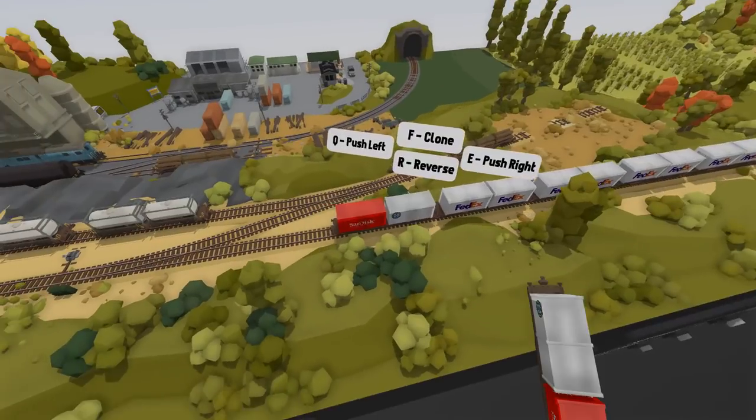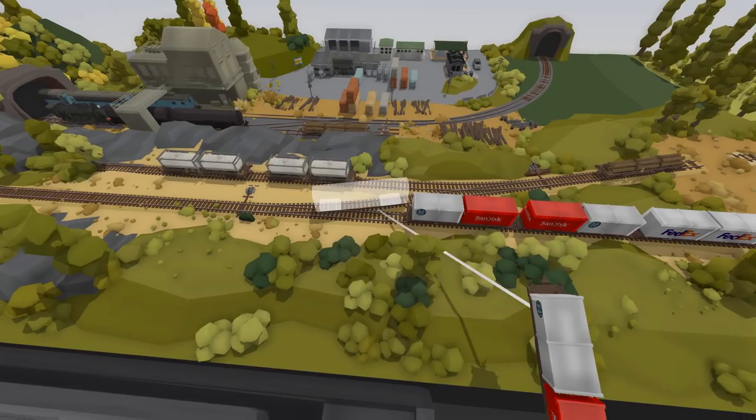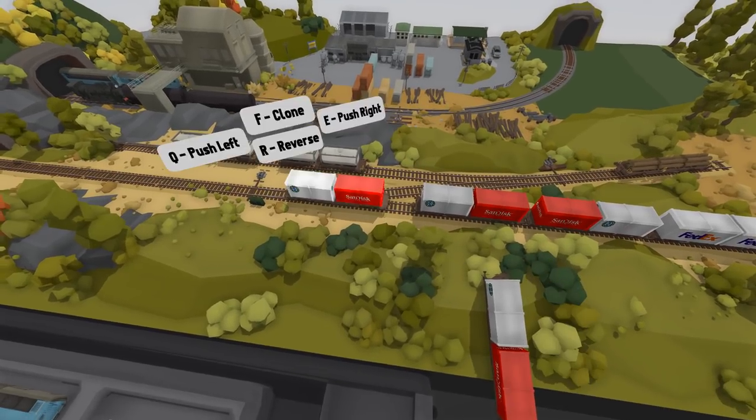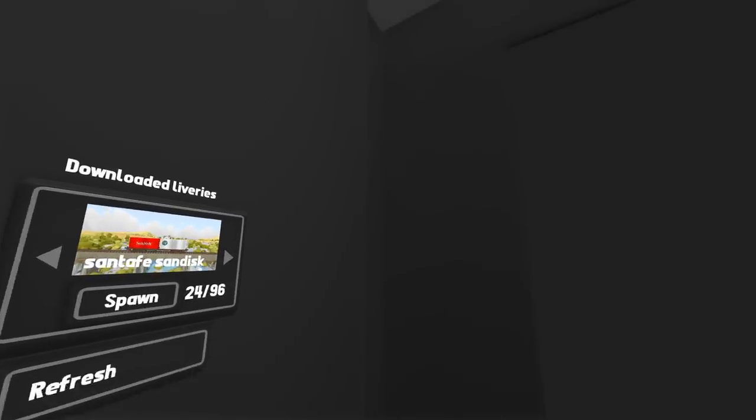Yeah, like so. All right, cool. And we'll put them all in here. All right, awesome. SanDisk. It keeps wanting to go on there. But yeah, there we go. SanDisk. All right, that's awesome. There we go. We got a big old train going on.